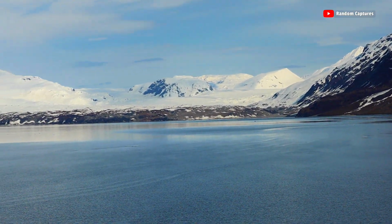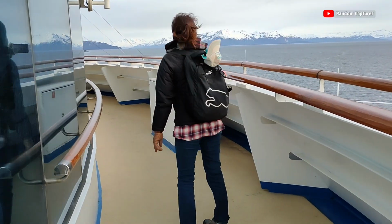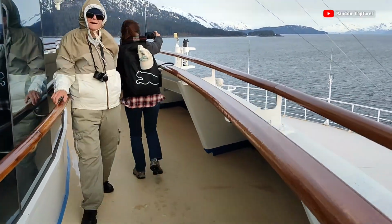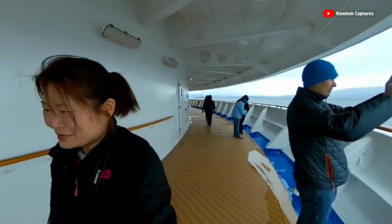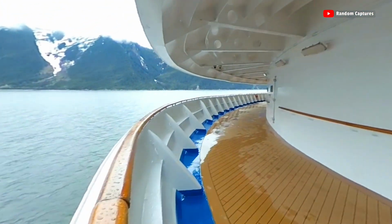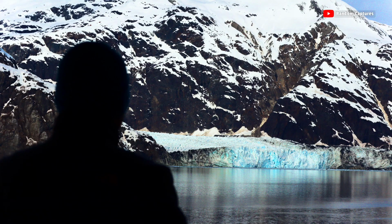There are several public places to view the glaciers on Crown Princess. This is deck 16 at the front of the ship, but it's very windy and cold here when the ship is making its journey towards the upper bay. The front of the ship on deck 8 is one of the best places to view the glaciers, as you can get from one side of the ship to the other, and you're more at eye level to the glacier.